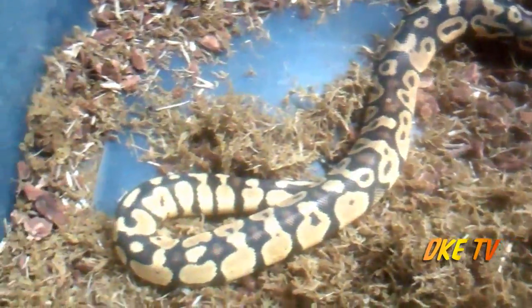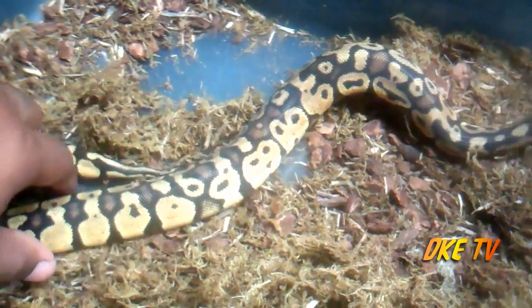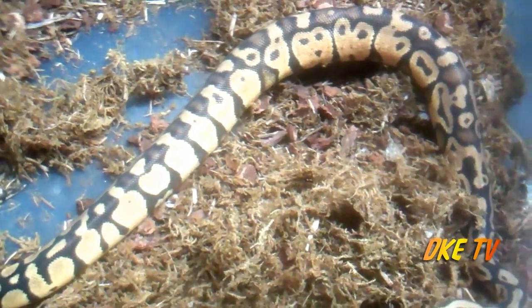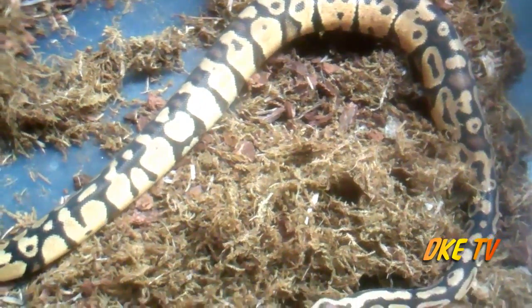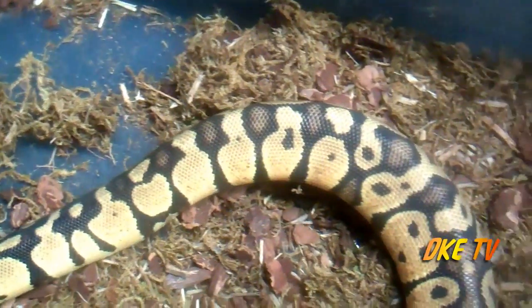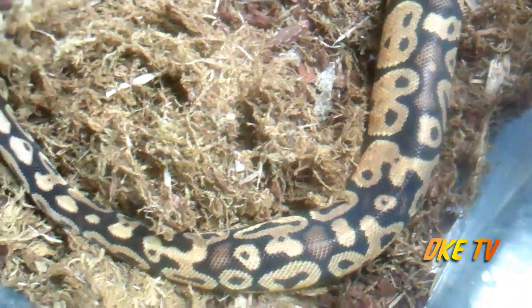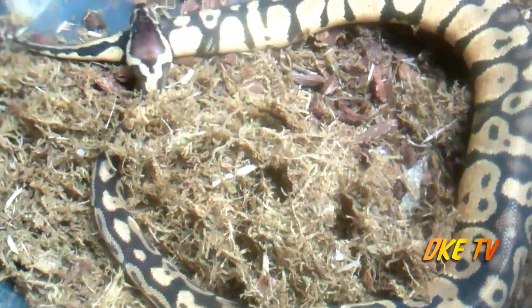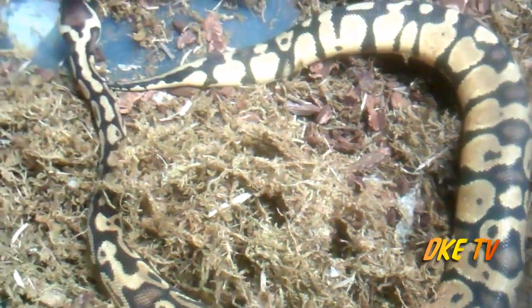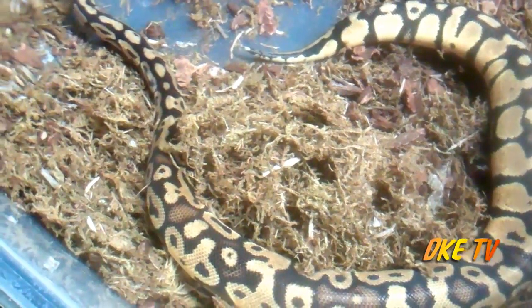This is the first time I've had her out, and she's moving pretty well, and she's got some weight to her, so that's pretty good. You can see the blushing on her. She's absolutely amazing. This is a very clean pastel. It's not one of the dirtier looking ones you get from a pet store or something. You can tell it's been bred from a really good line, and she's going to be an insane addition to my breeding projects in the future.